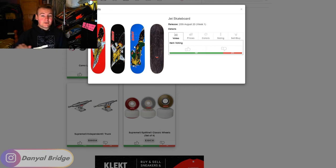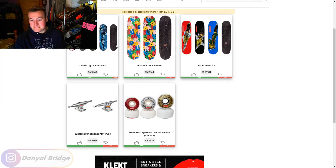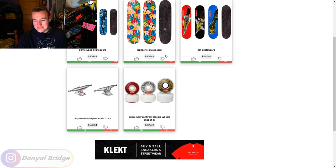Those are sick. I'd love to have all three up on a rack and have it as a big art piece accessory there. That would be sick. I'd also love to just buy some Supreme boards and skate on them. That'd be sick. I'd love to learn how to skate on one of these.